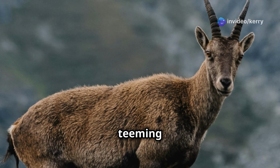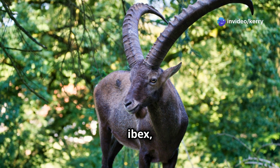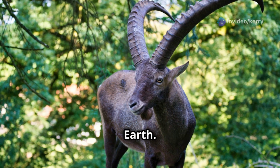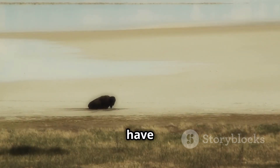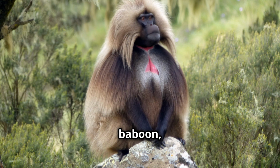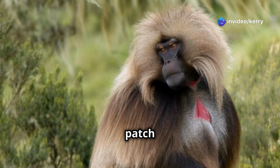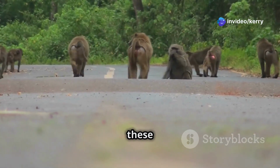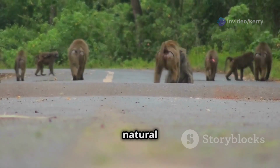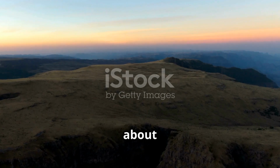The park is teeming with unique wildlife, including the endangered Walia ibex, a wild goat found nowhere else on Earth. We're talking about animals that have adapted to this extreme environment. You might even spot the gelada baboon, also known as the bleeding heart baboon because of the distinctive red patch on its chest. They hang out in these huge troops, and seeing them in their natural habitat is an experience you won't forget.